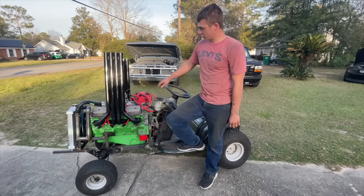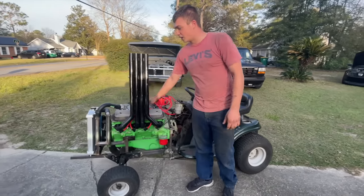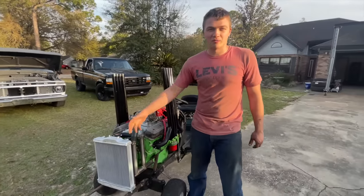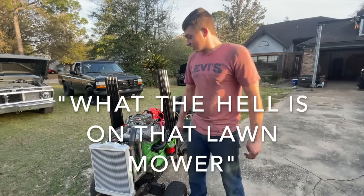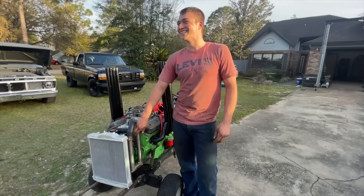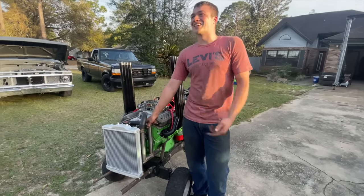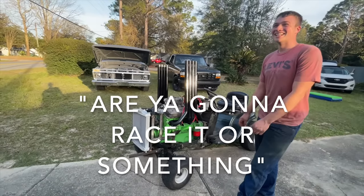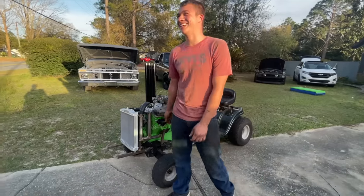It's got just an Edelbrock 600 on it. This is a radiator to some Honda. I don't know, I bought it off Amazon for like 50 bucks. Yeah, it's got a 350 Chevy in it. Yeah, just around the house.